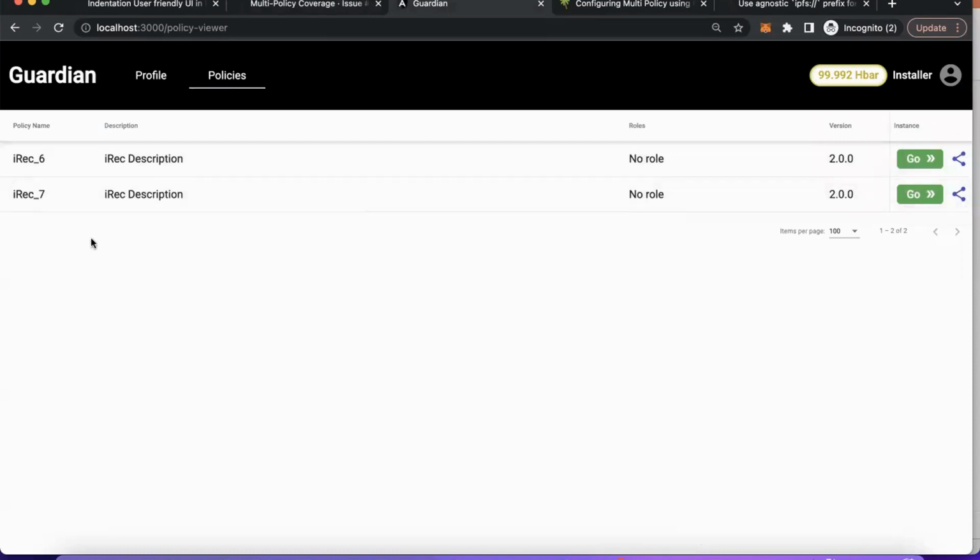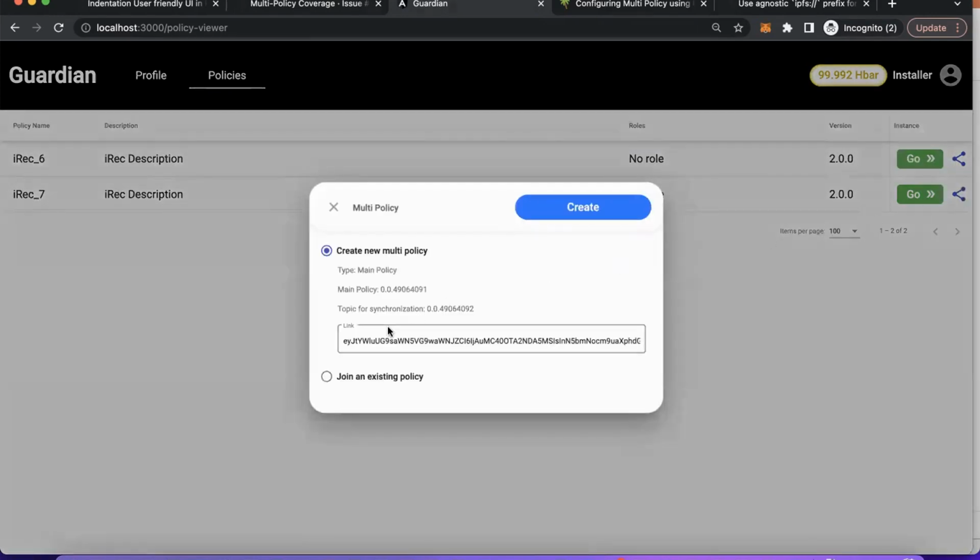So basically I am linking IREC 7 and IREC 6. IREC multi-policy is nothing but a join functionality between both the policies, where you will have a primary policy and a secondary policy. A primary policy is responsible for minting the token of IREC 6, which is a secondary policy. So let me make IREC 7 a primary policy.